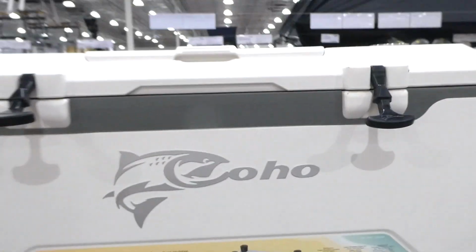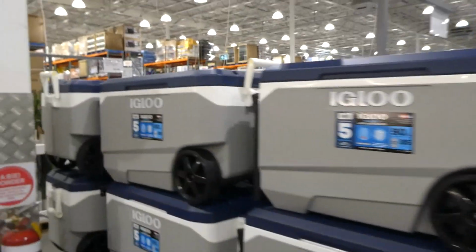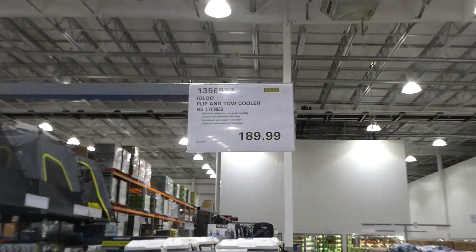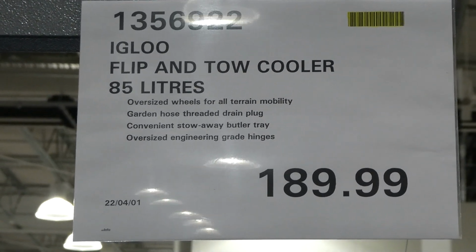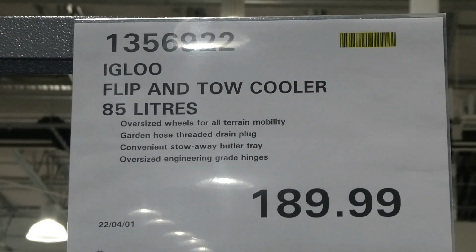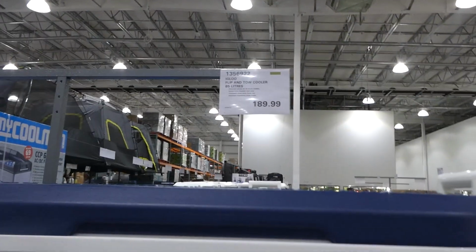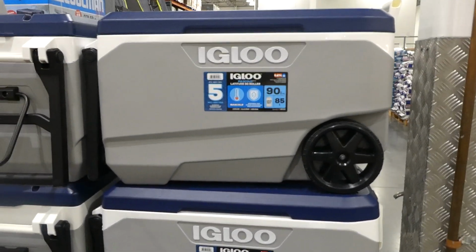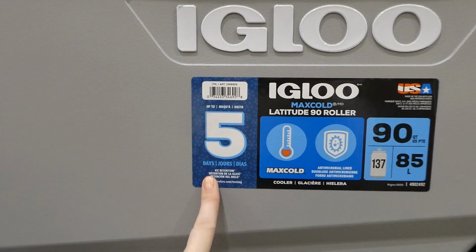So it's nice and big. And then we'll go down here for this Igloo one because that's where the tag is. So this is the Igloo Flip and Tow cooler. It's 85 liters for $190. So it says oversized wheels for all terrain mobility, garden hose threaded drain plug, convenient stowaway butler tray, and oversized engineering grade hinges. So this one also equals out to 90 quarts, or it holds up to 137 cans, and it will keep ice retention up to 5 days.